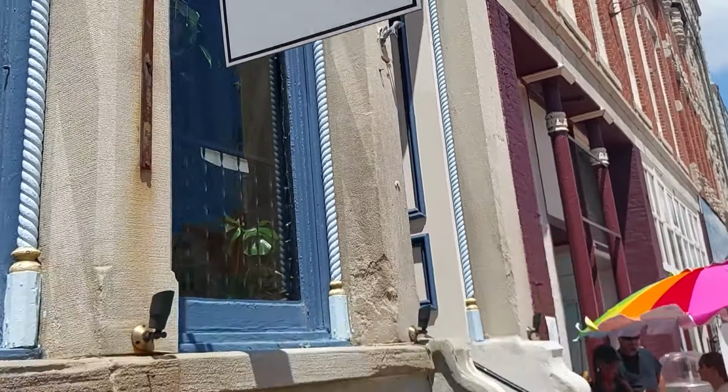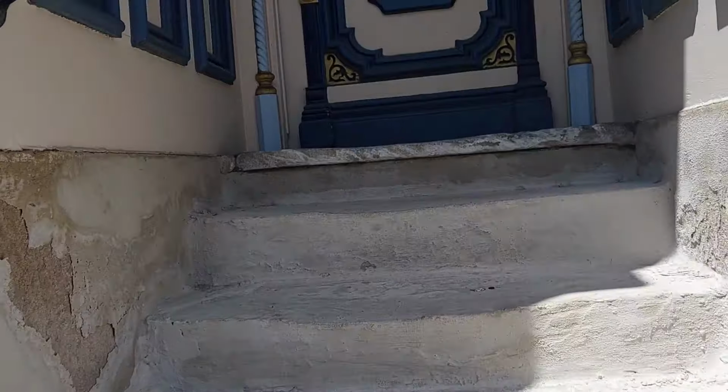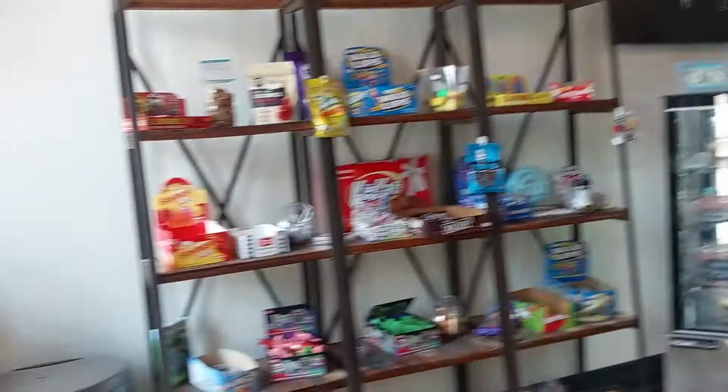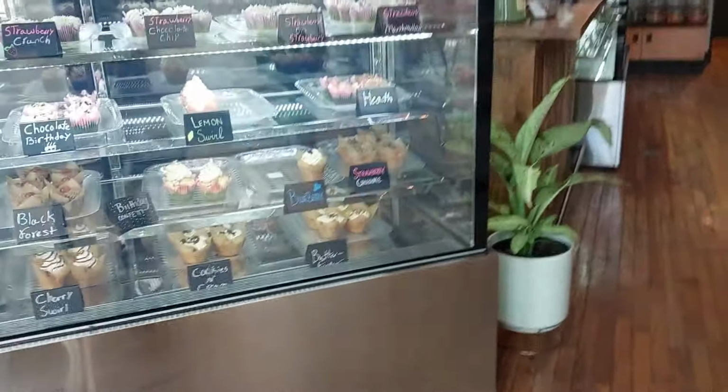How about... no, I want ice cream. It's too hot for a cookie. No, it's not too hot for a cookie. What am I saying? Let's get a cookie. Oh, and it's air conditioned. Oh, okay.